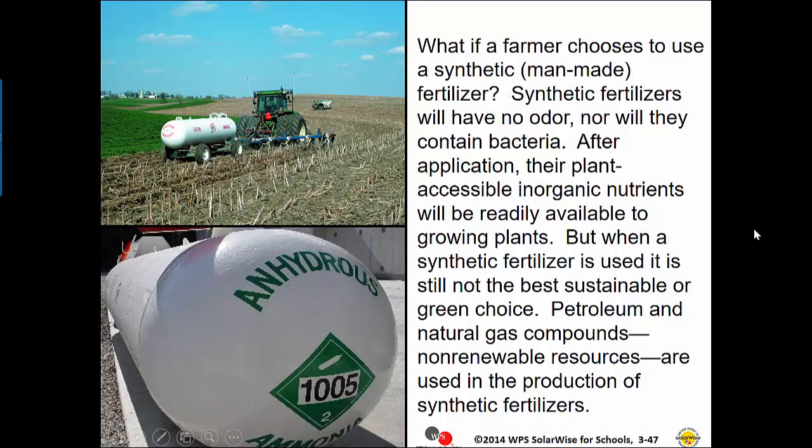What if a farmer chooses to use a synthetic, man-made fertilizer? Synthetic fertilizers will have no odor, nor will they contain bacteria. After application, their plant-accessible inorganic nutrients will be readily available to growing plants. But when a synthetic fertilizer is used, it is still not the best sustainable or green choice. Petroleum and natural gas compounds, non-renewable resources, are used in the production of synthetic fertilizers.